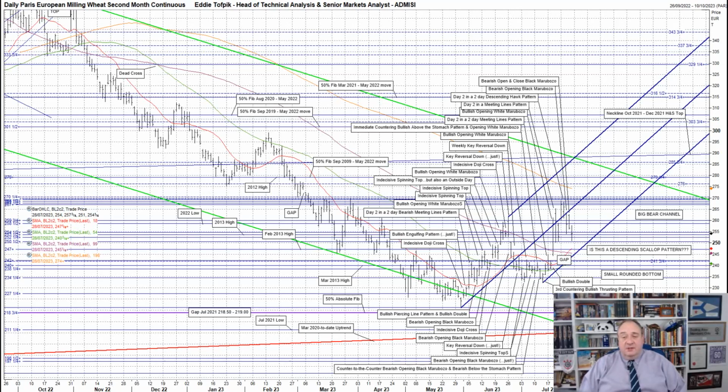However, the spanner in the works had been the construction of the recent small rounded bottom pattern. This hindered the case for a descending scallop pattern, but unlike say Chicago wheat, the impact here has been less onerous. So for now I will still have the possibility of such a pattern, but it will mean that what happens now in the further construction of the descending scallop pattern will be under even more scrutiny from me.